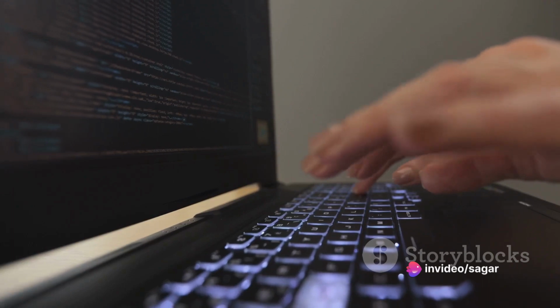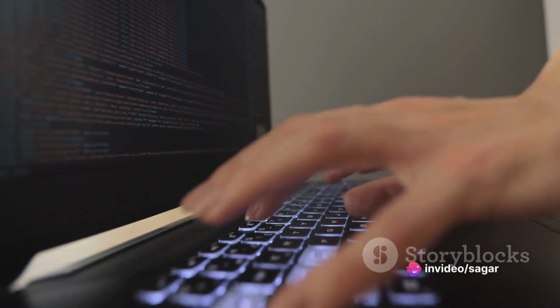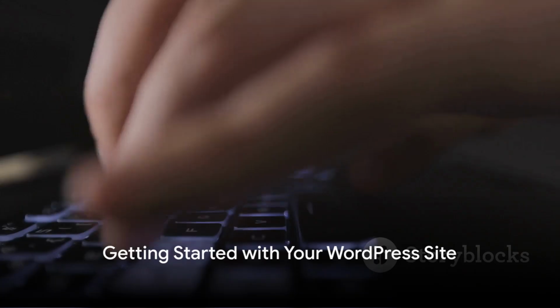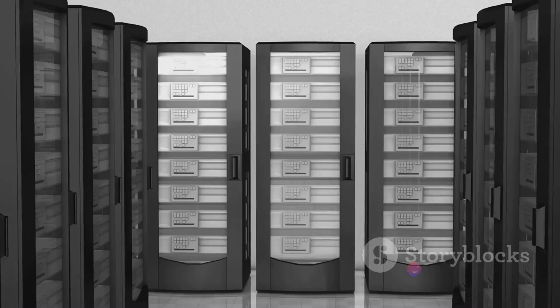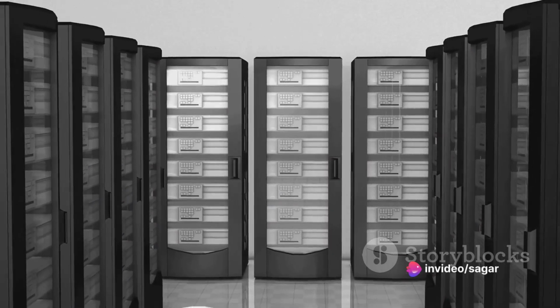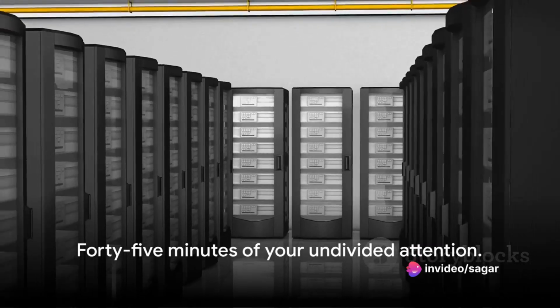Our guide is crafted specifically for those who aren't tech-savvy, and will show you a no-code solution to create your website. To kickstart your WordPress site, you'll need 3 things: a domain name, which is your website's name, WordPress hosting, where your website files will be stored, and 45 minutes of your undivided attention.